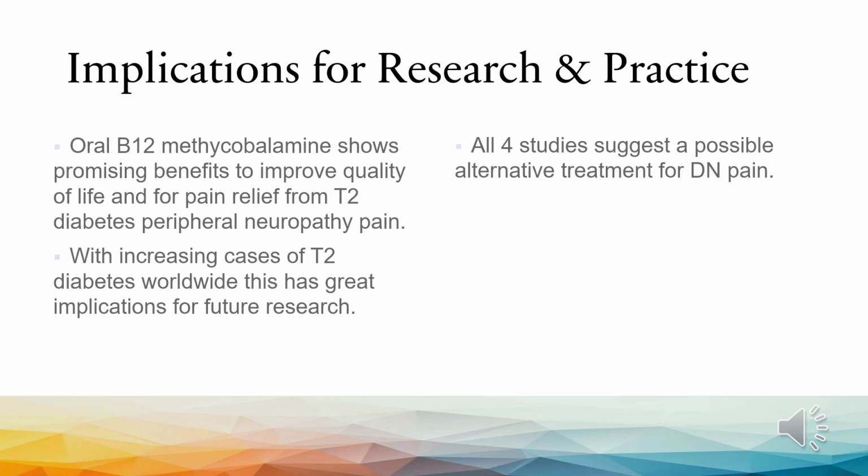Well, this about wraps up my systematic review. On a final note, I'd like to just mention some implications for research and practice. Diabetic neuropathy is one of the most common microvascular complications of diabetes, and finding additional treatments will be helpful to those with diabetic neuropathy. Oral B12 methylcobalamin shows promising benefits to improve quality of life and for pain relief from type 2 diabetes neuropathy pain. With increasing cases of type 2 diabetes worldwide, this has great implications for future research. And all 4 studies suggest a possible alternative treatment for diabetic neuropathy pain.